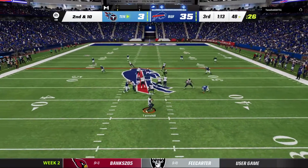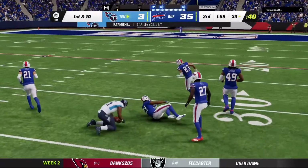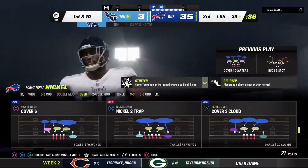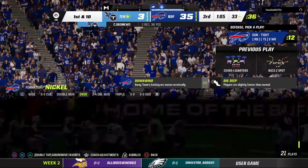On 2nd and 10, Tannehill. And he's got his big tight end here. And he's got a first down as the tackle made at the Bills' 33. A good pickup there of 20 yards.